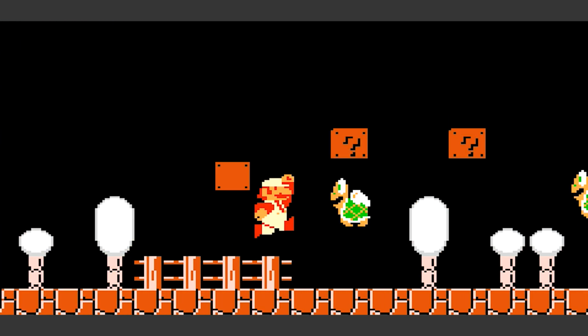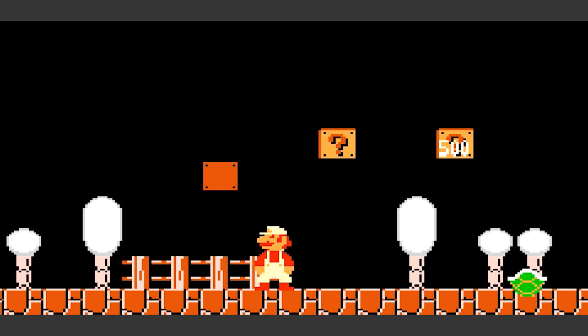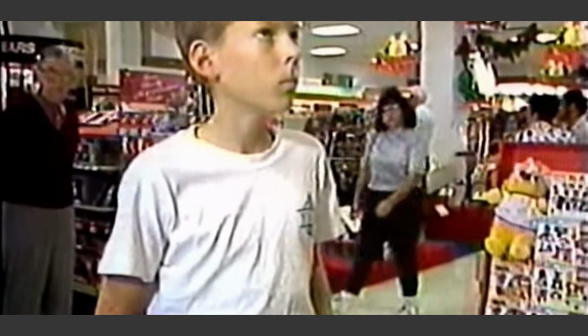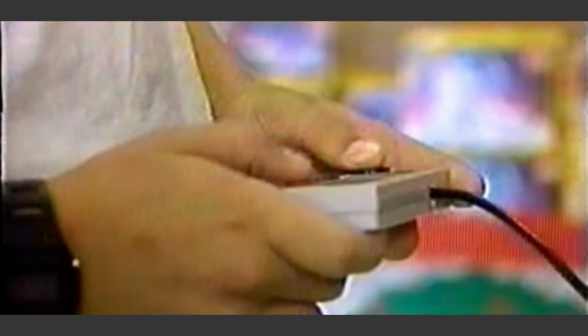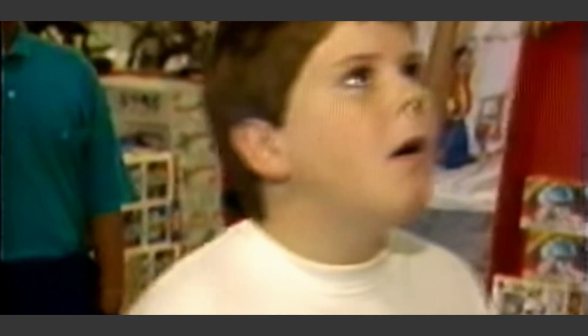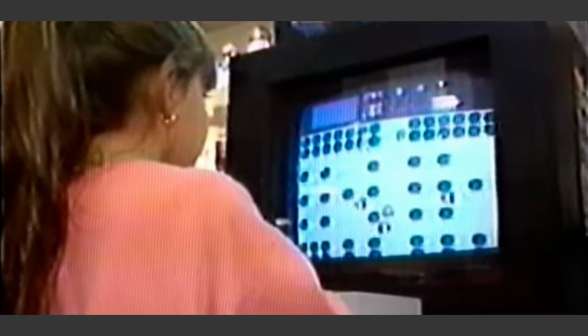But this thing, this little plastic slab, rewired how an entire generation thinks, reacts, and interacts with digital space. It didn't just control the game, it taught you how to think like the game. Designers call this interface constraint, the idea that limitations in a system can actually focus the user's experience. The NES controller was the epitome of this. 2 buttons meant that game designers had to teach you everything with only a few inputs. Run and jump and shoot, attack and block.